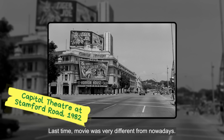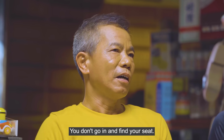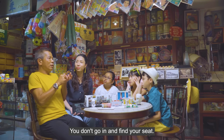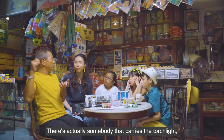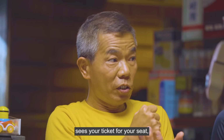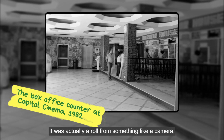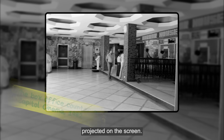Last time, movies were very, very different from nowadays. The seat wasn't that comfortable. The back is a wooden one, a piece of plank, and not so comfortable. Then with tickets, you don't go in and find your own seat. There's actually somebody who carries a torchlight, sees your ticket, checks your seat, and brings you to your seat. The film was rolled from a sort of camera, then they show it on the screen and so on.